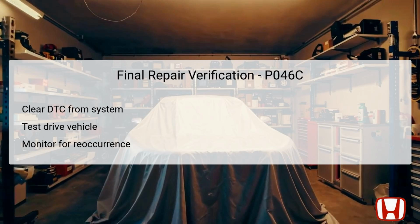to be established. During this test drive, pay attention to the vehicle's performance indicators and monitor if the check engine light reappears, which may suggest that the issue was not fully resolved. If the DTC does not return after an extended period of normal driving, it is a good indication that the repair was successful and the EGR system is functioning as intended.